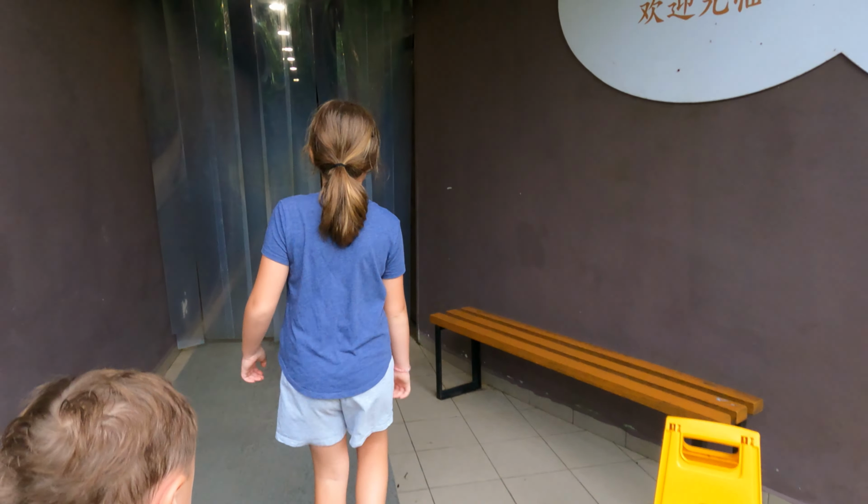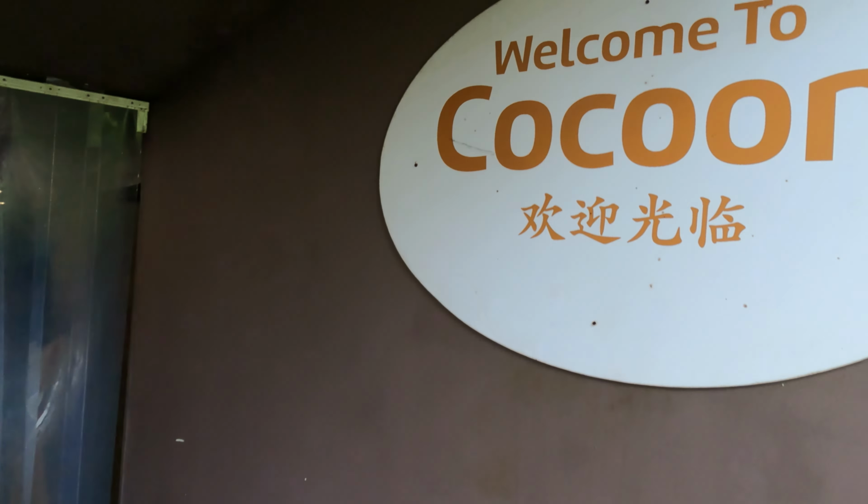The cocoon is the indoor learning area. It has two floors of exhibits and hands-on learning opportunities.